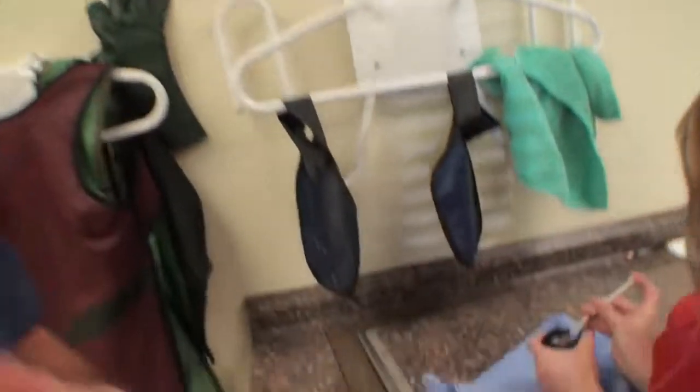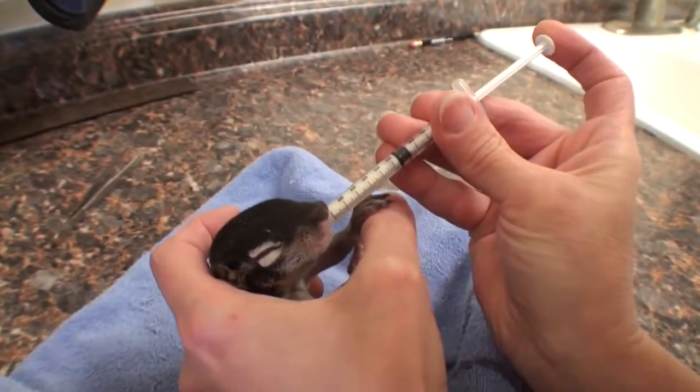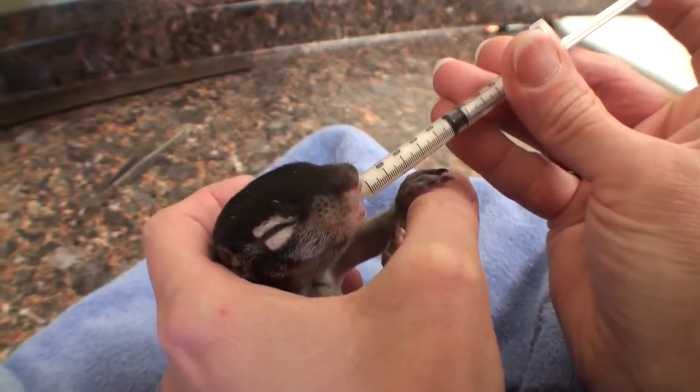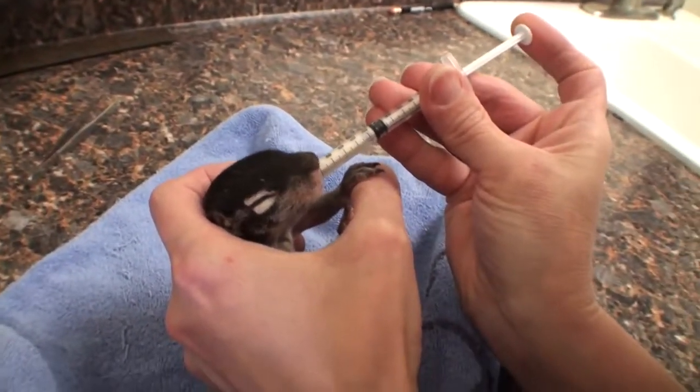We are feeding the little squirrel pups some formula out of a little bitty syringe. And you can see that they're doing pretty good eating. That's the cutest thing I've ever seen.